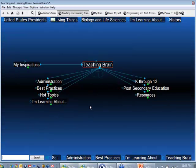This is called the teaching and learning brain. And this brain is sort of designed to accommodate multiple perspectives. So if you are a student, you'd probably start with your name and maybe the subject that you're studying. If you're a teacher, you might want to put the name of your school here. But either way, regardless of what perspective you're coming from, you'll see how the brain can really help you bring it together.